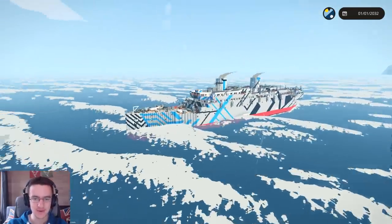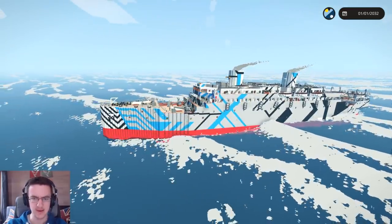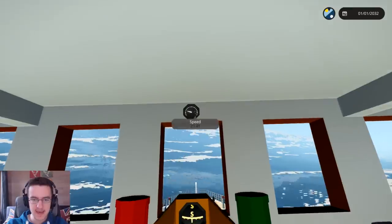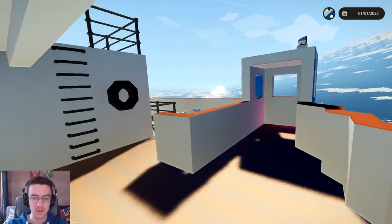So, that's cool. Oh, yo, this side looks even weirder. This side looks weird, but this side looks weirder. I like the blue. The pattern here is cool. It's very cool. Anyway, we're about to get hit by a massive tsunami. We're going speed 23. I am not going to sit in a seat. We're just going to see what happens to us. I think we'll be fine.